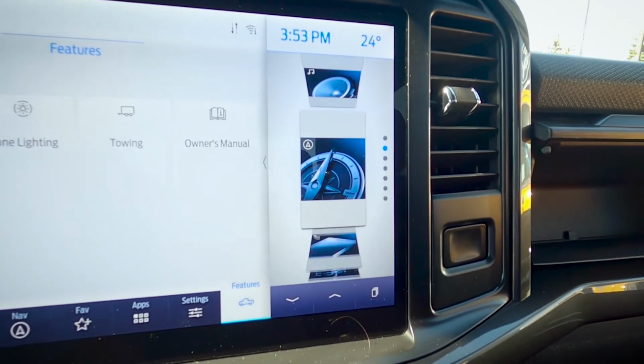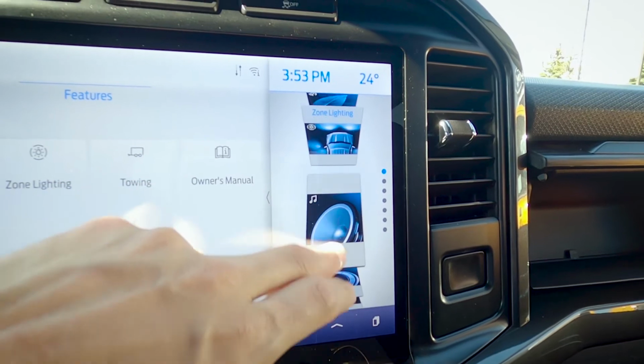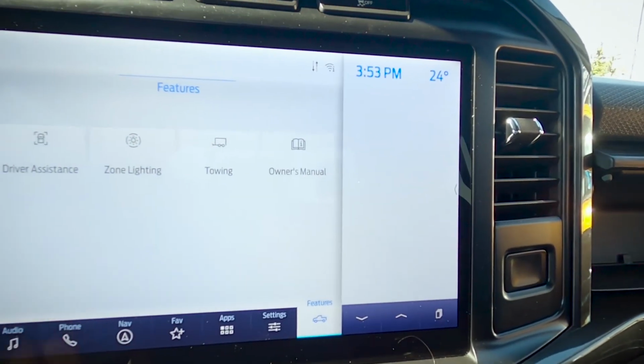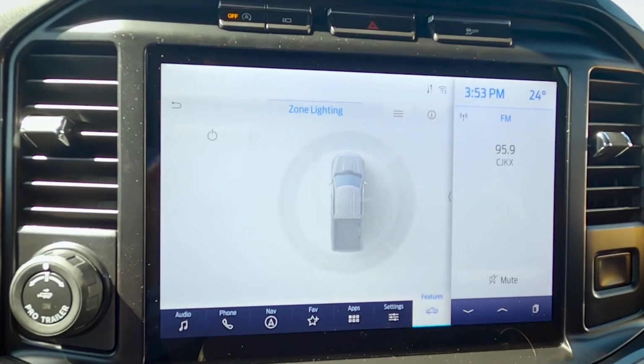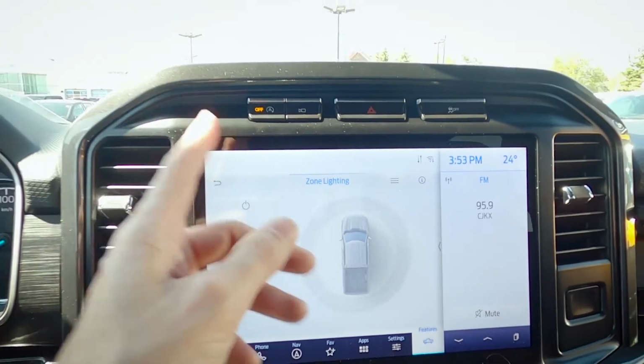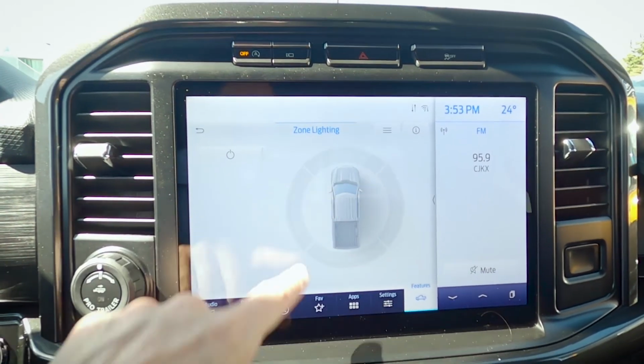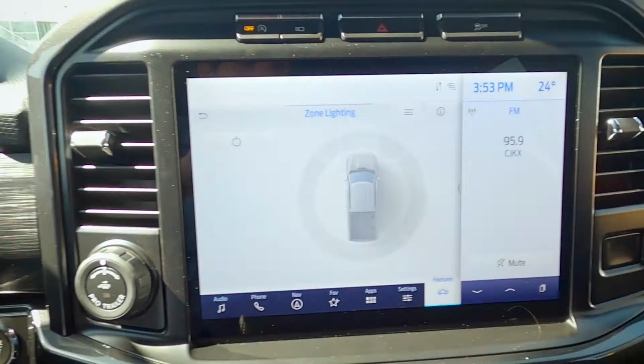So as we start to press that tab button, we can kind of go up and down. It's a very dynamic press there. We can figure out what's going on. So we press something like zone lighting. We can drag it across onto the main screen as well, and that's going to update things. So we've got our full zone lighting, which is going to give us a full 360 lighting around the outside of the vehicle. We can also toggle on which lights come on as we go. So really, really nice. A few other things to point out.